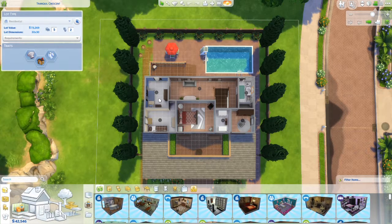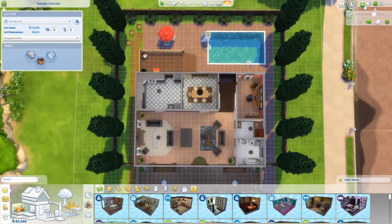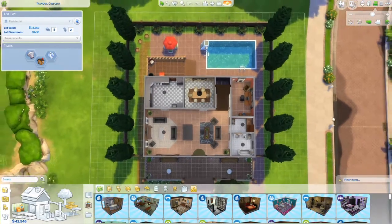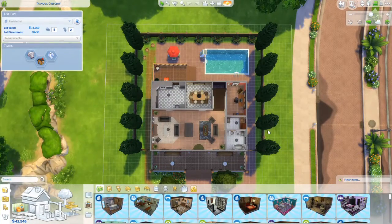But this is the floor plan of the upstairs if you would just like to take a moment and look at the floor plan. And here is the floor plan of the downstairs. So it's quite simple. Or the floor plan is at least simple. Nothing crazy going on, but that is pretty much it for this video.